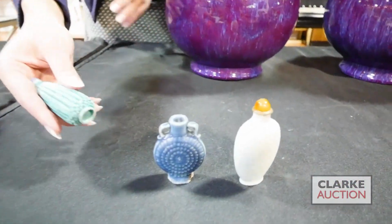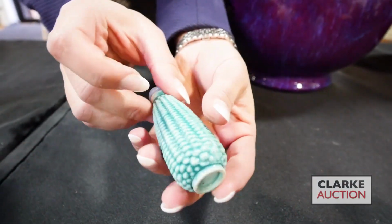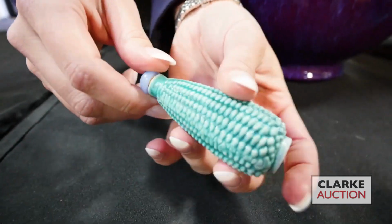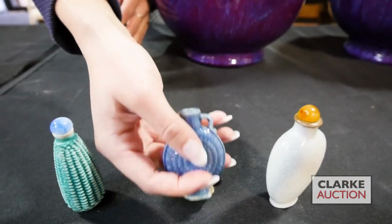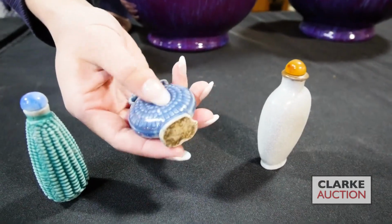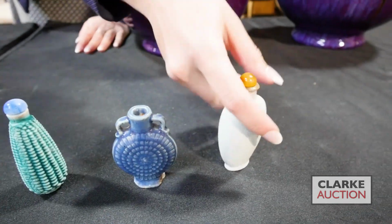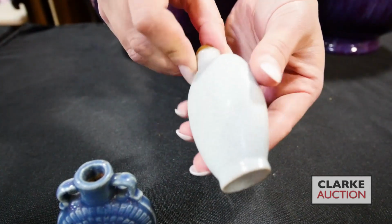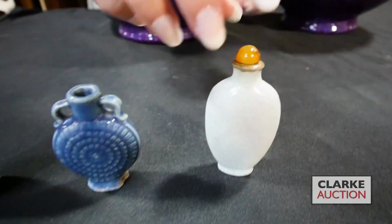These little snuff bottles, another one of my favorites, just because they're kind of cute little things. We've got this corn form snuff bottle in this turquoise glaze. A little bit of damage to the mouth here, a hairline fracture. And then this beautiful blue glazed incised moon flask form snuff with these show character to the center, and then the chrysanthemum petals to the exterior. And then finally, a little crackle glazed bottle in this very, very delicate pale blue. It looks almost like a robin's egg. Nice little grouping at $400 to $600.